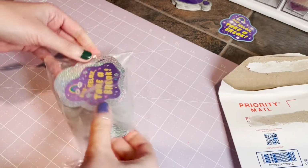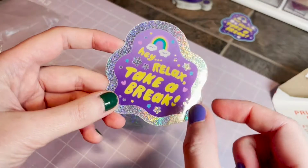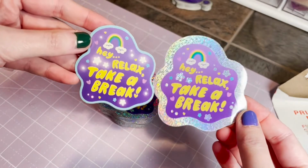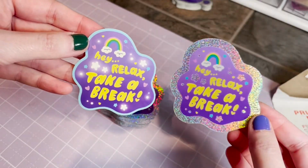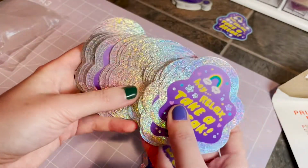Holy, oh my god, these are so glittery. Whoa. This border is really big, but that's cool because it's glittery. So there's the difference. The color is actually really good. This is from Sticker App. This is from Sticker Ninja. Look at all that glitter.